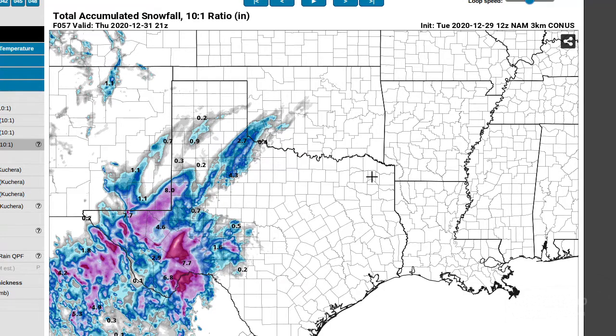El Paso not really getting much of it, but wow, out there near Sanderson, Marathon, and especially Fort Stockton, really pulling in some higher amounts on the NAM.